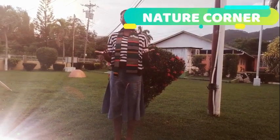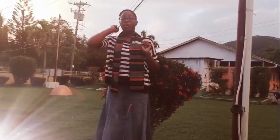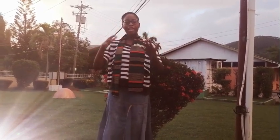Turtles are our third and final animal that we're going to talk about today. I know it's sad, but we are coming down to the end of our nature corner for today. Turtles are reptiles, not amphibians, but reptiles. They have a very hard protective shell that acts like a shield.